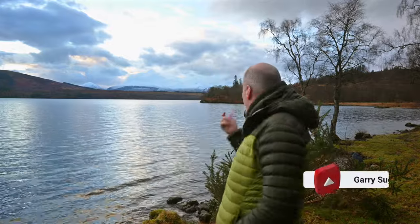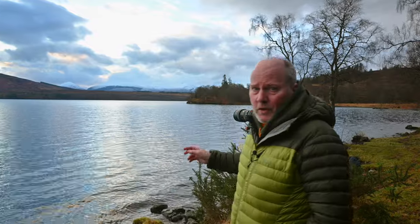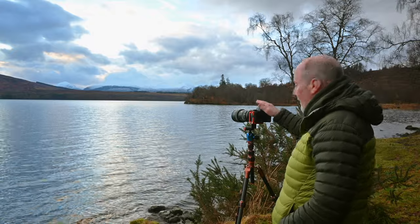Good morning, welcome to day two. Our Scottish road trip with Gary Sugden. He's just on the shoreline again. And we've been to Spean Bridge to shoot the Commando Memorial, but it's been raining and now the light has broken. So we're about half an hour after sunrise and I've got the long telephoto out for the first time.